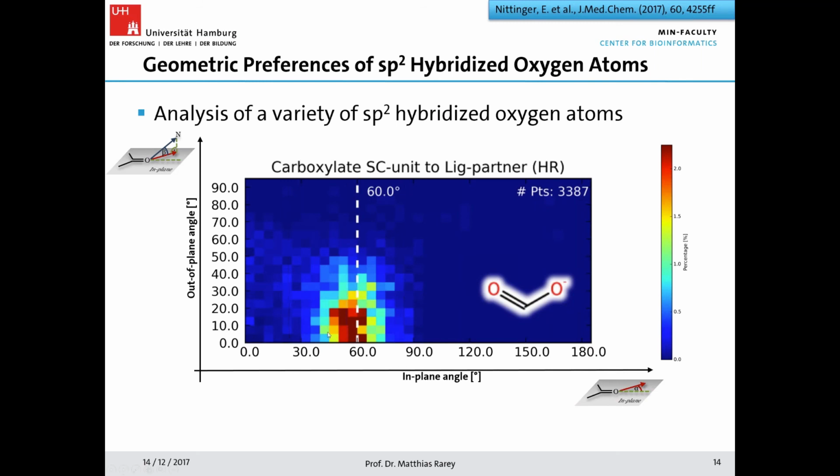So these kind of studies were already done at the time when the PDB had about 30 structures, where people tried to find out what's the preference for certain kind of hydrogen bonds. Yeah, and with some longer time periods in between, we have now redone this study so that we have the information from 10,000s of interactions between these functional groups in protein ligand environments, and we can look at the geometric distribution we see, for example, here for the carboxylate, for in-plane to out-of-plane angle distribution.